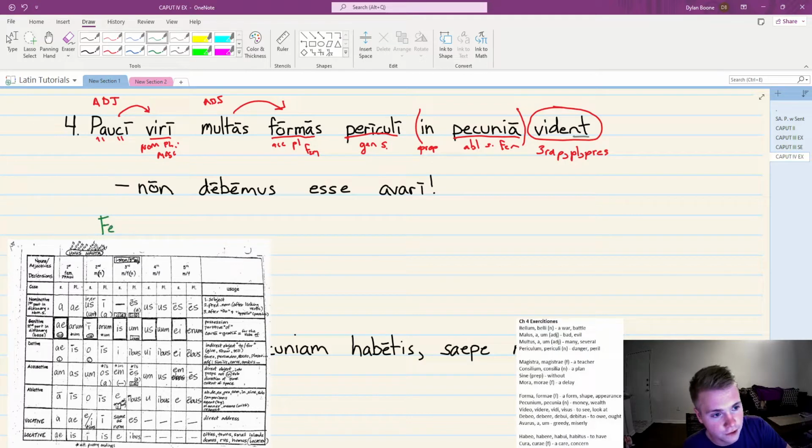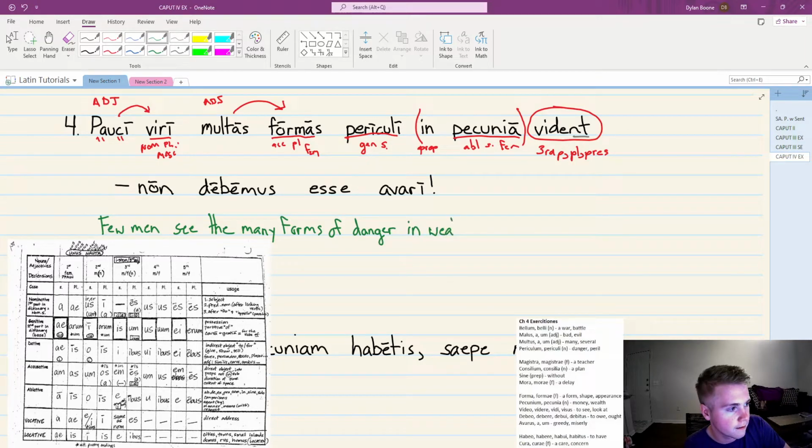We've seen this before. Few men, what can they do? They see the formas, the many forms, not just the formas, the multas formas. Periculi is genitive singular. Genitive is not to or for, it's of, right? So the many forms of danger or peril in pecunia, in wealth. All right.